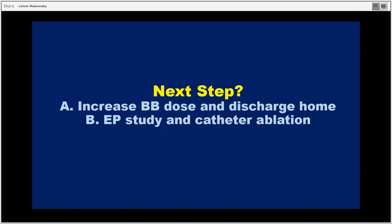Plan: increase beta blocker dose and send her home, or should we do an EP study? Okay. Can I ask Chuck and Red if an MRI is necessary in this case, with the ECG showing what it did and the echo being normal? I think so. I think an MRI is a great test to look for ARVC or something like that.